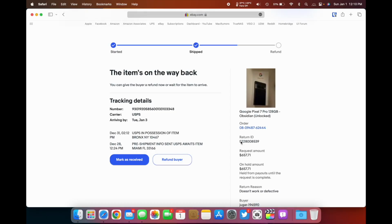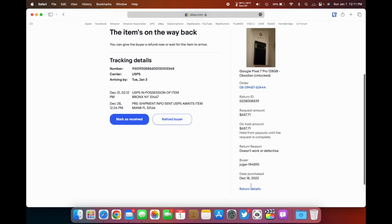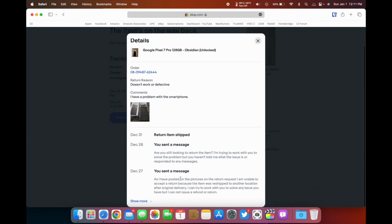So I was like, okay. So I messaged them. I tried to see if I could figure out what the issue was. Maybe I could help them solve it without them having to return it. They even sent me a message outside the return case saying, I need help with it. Can I ask you a question? I was like, yeah, sure. What's the problem? I'll see what we can do. No response. They never responded to any message I sent them, including in the return case.